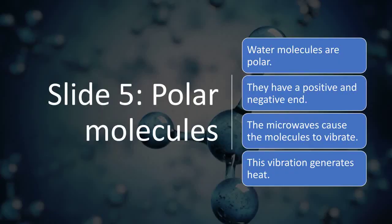Slide 5 explores the concept of polar molecules and their role in the microwave oven. Water molecules are polar, meaning they have a positive end and a negative end. When microwaves are emitted by the magnetron, they interact with these polar molecules, causing them to vibrate rapidly. This vibration generates heat, which is what cooks the food. The faster the molecules vibrate, the more heat is generated, and the quicker the food cooks.